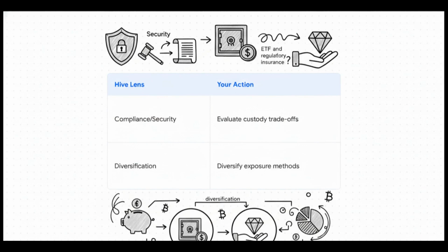So our framework gives us two really clear action points here. The compliance and security lenses force us to evaluate a critical trade-off. Do you want the convenience and regulatory safety net of an ETF, or do you want the total control and sovereignty of self-custody? And then the diversification lens suggests, you know what, you can do both. You can diversify not just your assets, but your exposure methods by holding some crypto in an ETF and some directly on-chain.